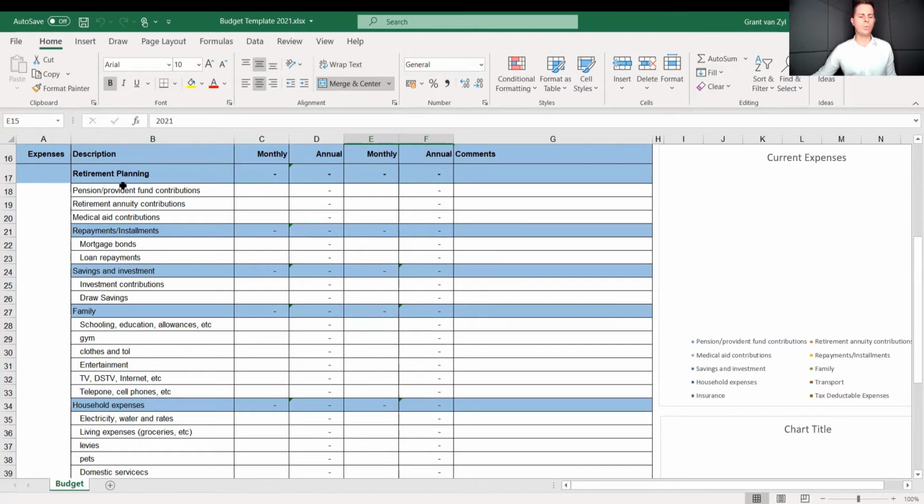What we think from a budgeting perspective, which is vitally important and should be right at the top of your planning, is retirement planning. Once we've got your retirement planning under control, we can then start working on the rest of the budget. If we look at one of the elements in retirement planning, it's medical aid contributions. We all know that medical aids are going up at a rapid rate in today's time and age, so we need to make sure we factor that in.